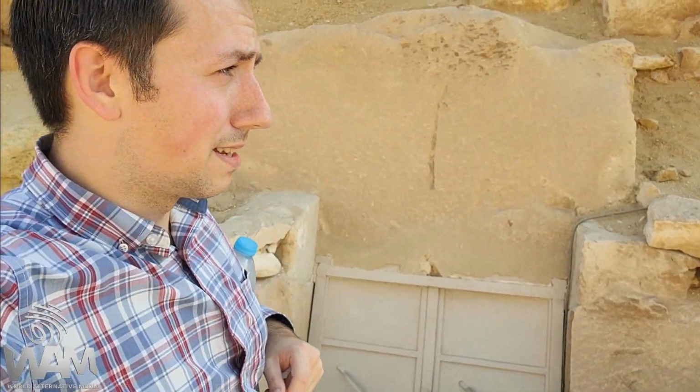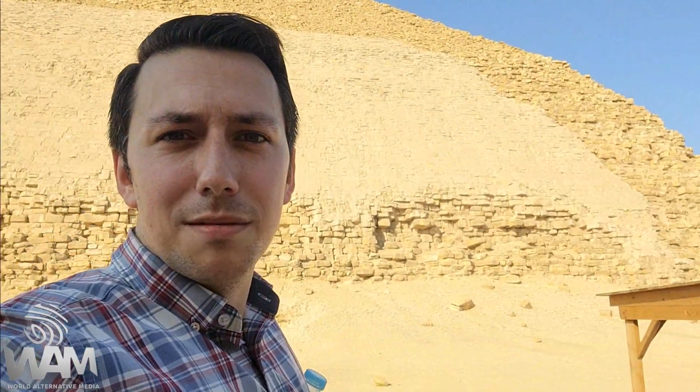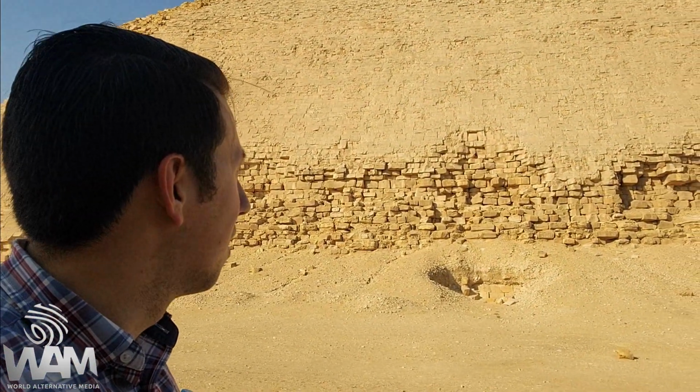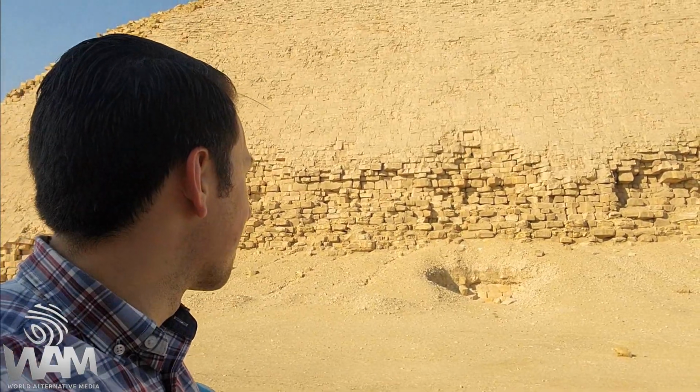And another tunnel that I kind of want to climb down into, but I also don't at the same time. Luckily, it's locked, so I have an excuse today, don't I? But going into the bent pyramid was honestly one of the coolest things I've done in Egypt, and also one of the most nerve-wracking and claustrophobic and bat-infested. But nonetheless, highly recommend it. I could hear my voice bouncing off the bent pyramid. That sounds pretty cool.